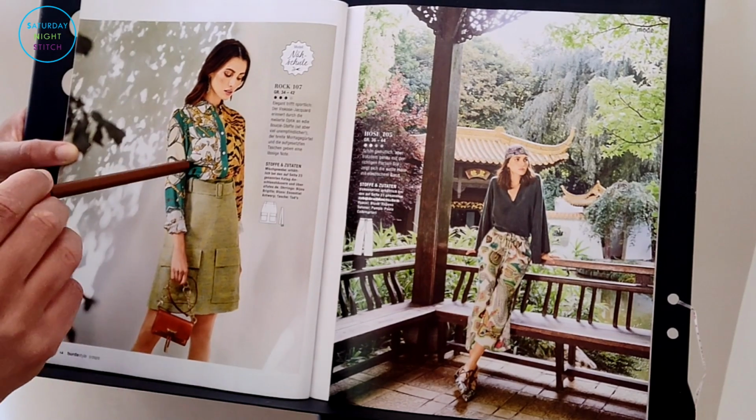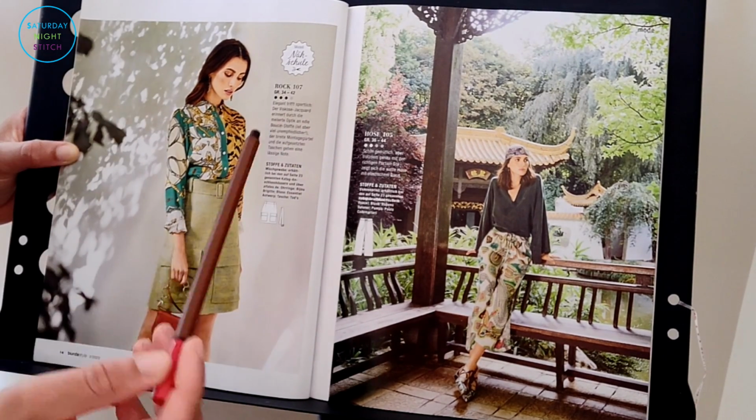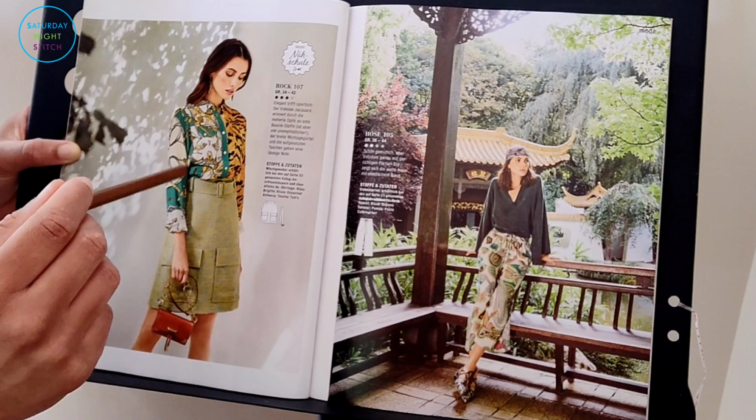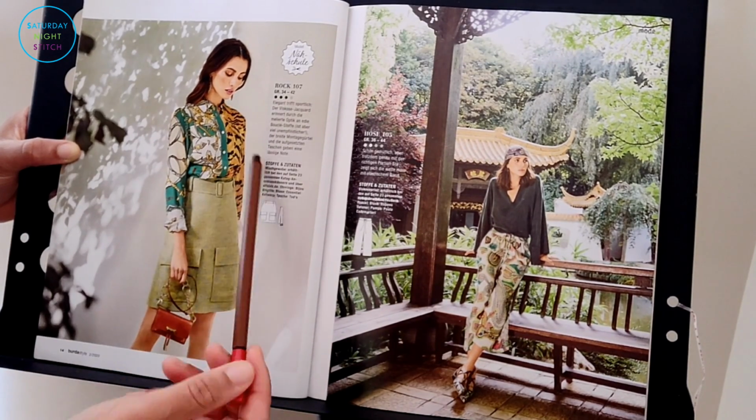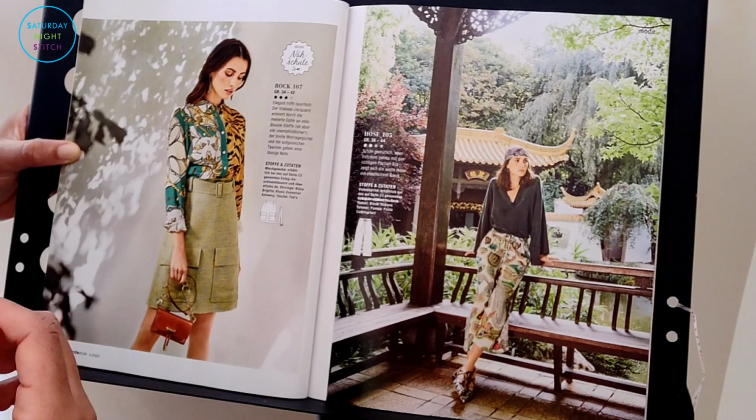So I have pinned this as something that I definitely want to make. Even though the pattern isn't available in the magazine, it's just a matter of finding a top pattern and just doing the weird contrasting fabric. That's right up my alley.